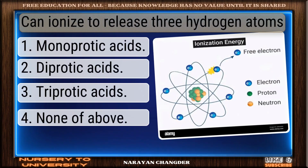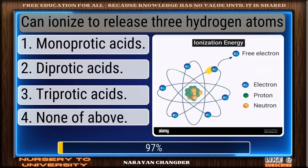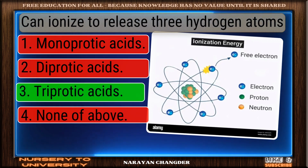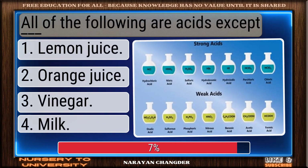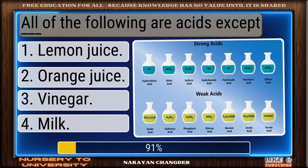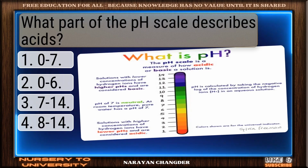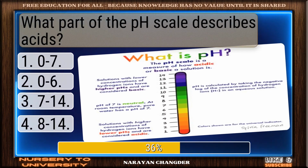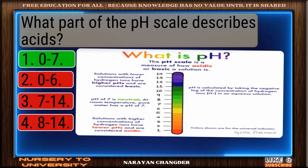Can ionize to release 3 hydrogen atoms. Smart pick. Triprotic acids is the correct choice. All of the following are acids except dash. Correct. Milk is the right answer. What part of the scale describes acids? Clear logic. Your choice is sound.